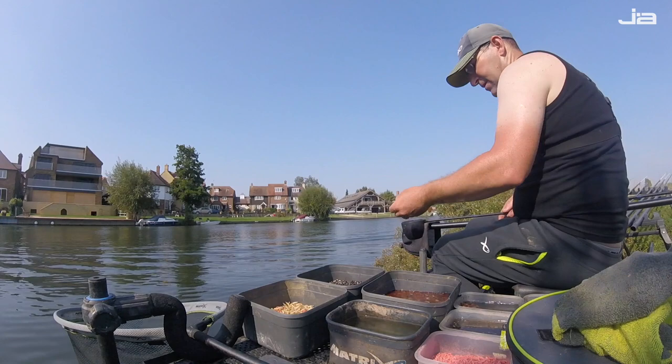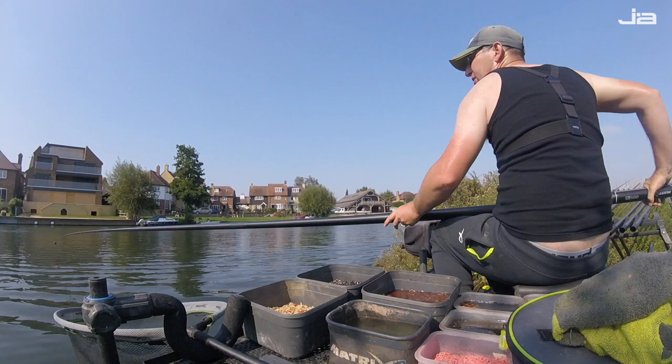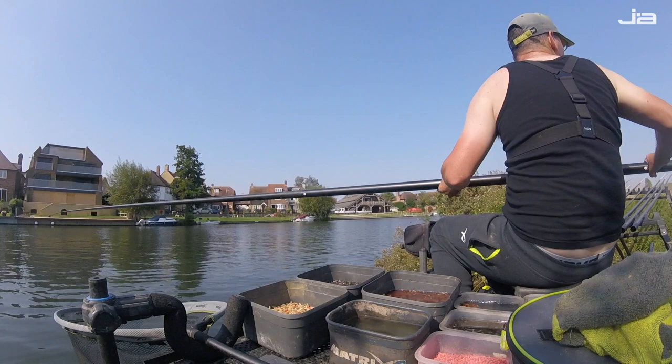Now, 20 minutes ago, I was very fortunate. The guy who was on this peg yesterday came up for a chat. He had 8 pounds. I think he was second in section. The guy to the right won the section with 12 pounds. Quite surprised when he told me no bleak rod. He's just fished 13 metres all day. I don't know how he's done that.